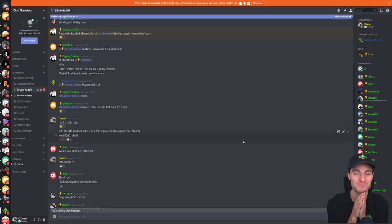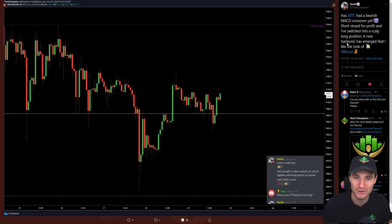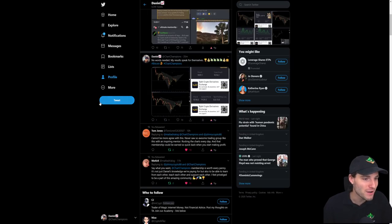And then I've given you some insights into how I've traded this over the last 24 hours, and why I was looking at this harmonic. This was when I was posting it on Twitter, that a new harmonic had emerged that I was liking the look of. And yeah, there you go.